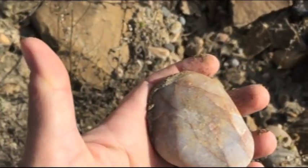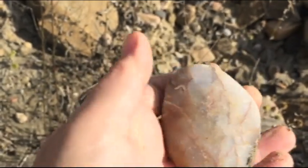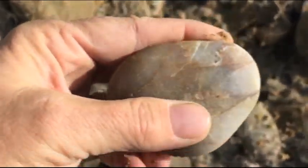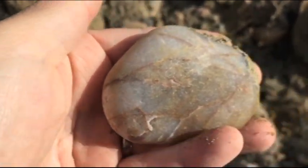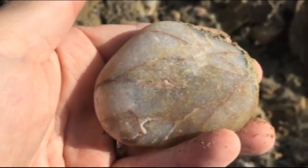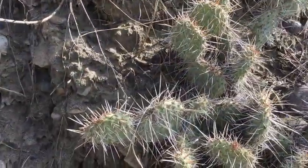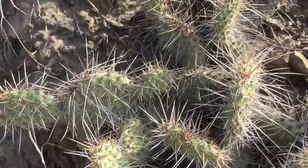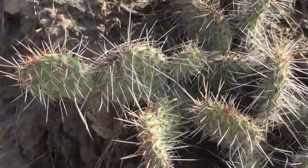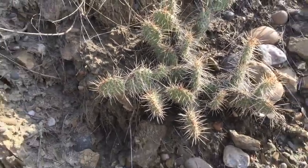Here's a kind of cool rock. Not an agate, just a quartz with red quartz inclusions, I guess. But it's so pretty, it's so smooth. It's got a great color. I'm gonna take it home with me. Some nice prickly pear cactus there for you. Don't step on those.